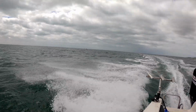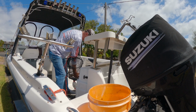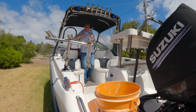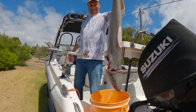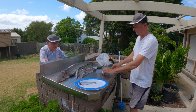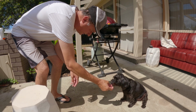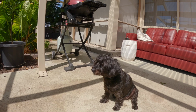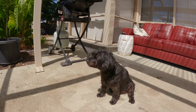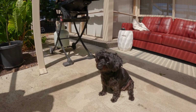When we got to Clifton Springs, the sky went blue. It was like a different day. It was just magnificent. The wind came down as well, so we unloaded the boat, cleaned up the boat, started cutting the fish, and of course, Chiquita was there to get her fair share of slimy mackerel. Slimy mackerel and tuna, that's her favorite. She absolutely loves it.